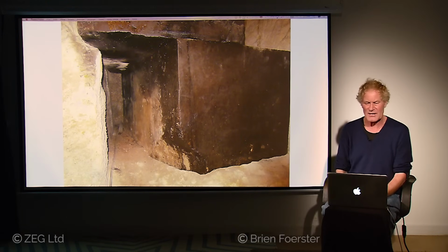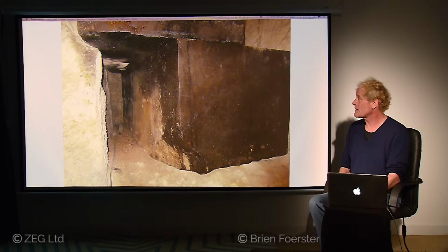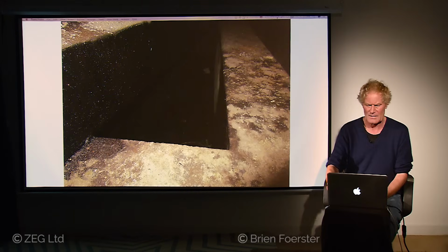And there we find 6 niches in which we find 2 boxes. This stone box is made of what's called dacite, and dacite is not found in Egypt. It's from elsewhere. Likely maybe Turkey or somewhere else, but not in Egypt. So it was moved a huge distance.